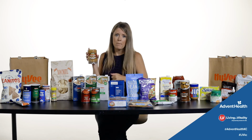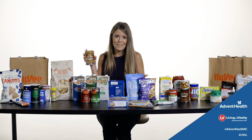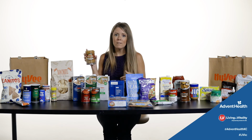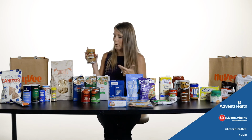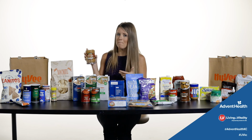Typically, I'll just fold up a paper towel underneath it just in case whoever was in the peanut butter last didn't get it screwed on real well, not to make a mess. But a really easy option to not have to worry about the oil. You might have to stir it after that, but really usually not that much.